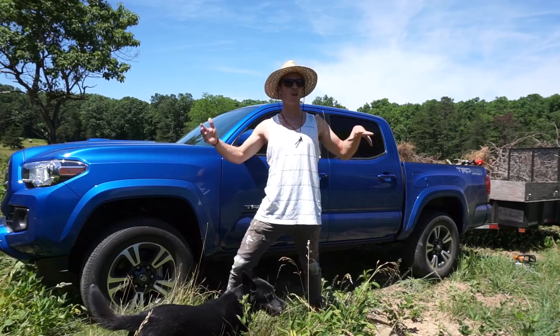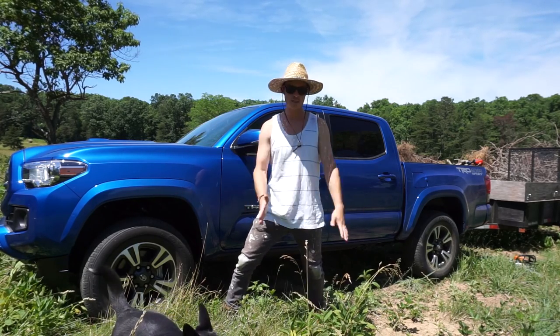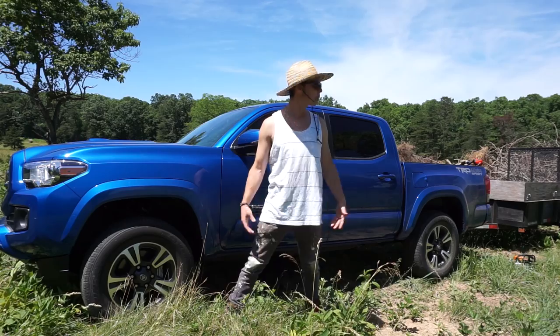The day is beautiful. It's hot. I got my sombrero hat on. Titus is with me. Got the trailer hooked up with this new sweet truck. I'm gonna load up with wood. Prepare for the winter.